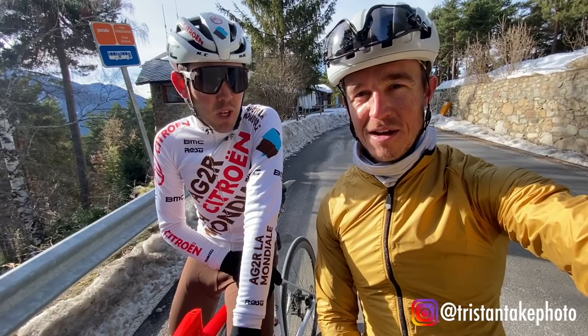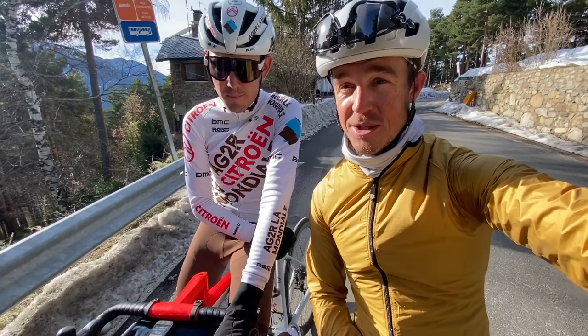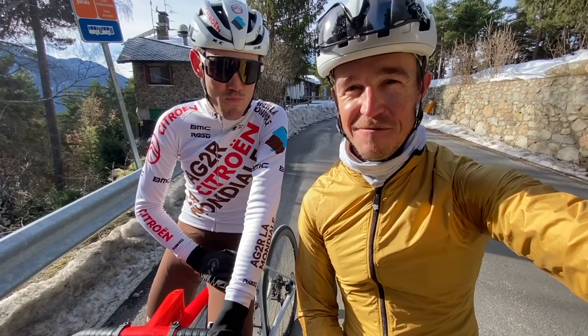Right now we are at the top of Engalasters. Contrary to popular belief, the road's actually super dry. They salt this one really well. So even though there's heaps of snow and it is melting, a lot of the road is dry. In the second half of this video, Ben's gonna give a few descending tips. For the moment, let's do Engalasters.